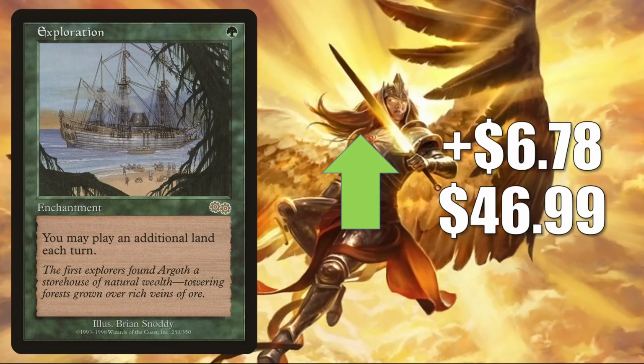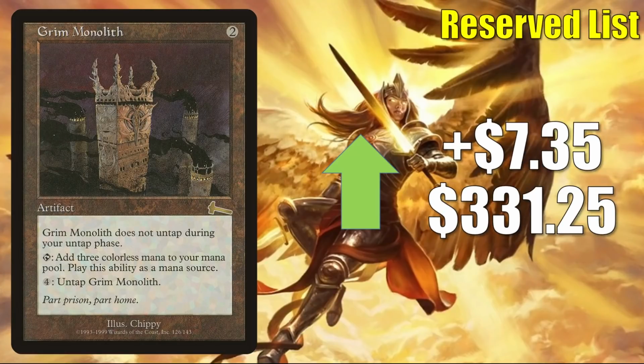Exploration, the copy from Urza's Saga, goes up $6.78 this week to $46.99. This is in Legacy Lands. I've also seen this in a lot of Commander Sythis decks, and it's in some new decks too around Kamigawa cards, Ghost-Shintai of Life's Origin, and Tatsunari. Grim Monolith is up $7.35 to $331.25. You'll find this one in Legacy Colorless Cloudpost. It is also a solid Commander card and combo enabler in that format, though, in a lot of different decks. It is expensive, but if you have one, it is a good upgrade to Buckle Up, and I've seen this in fresh builds around Shorikai, Genesis Engine, too.